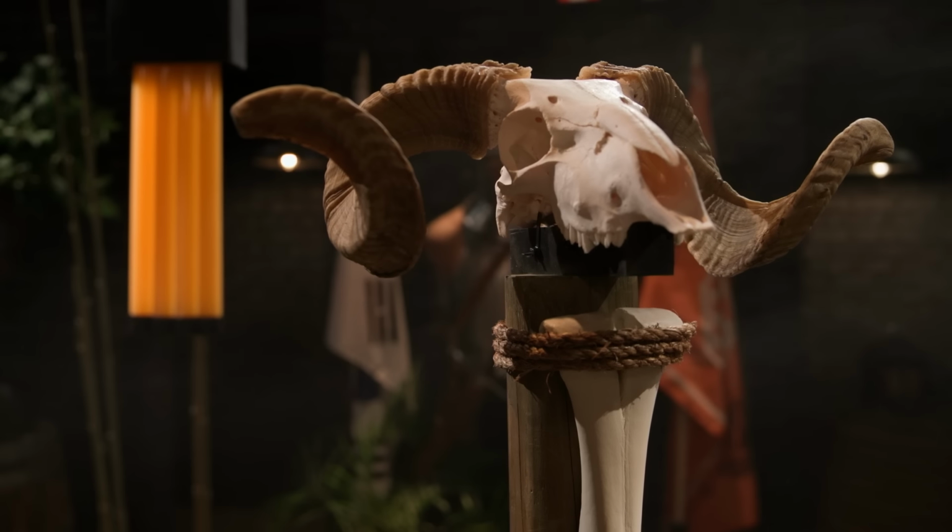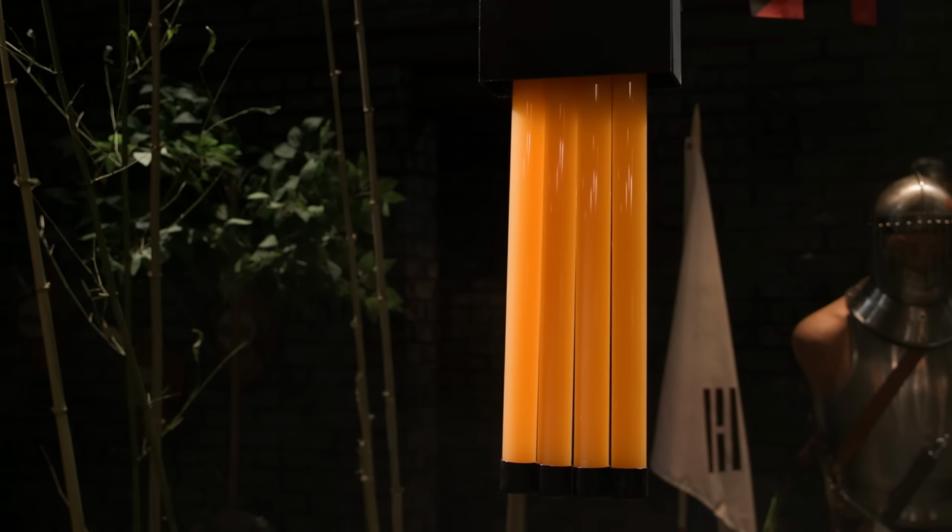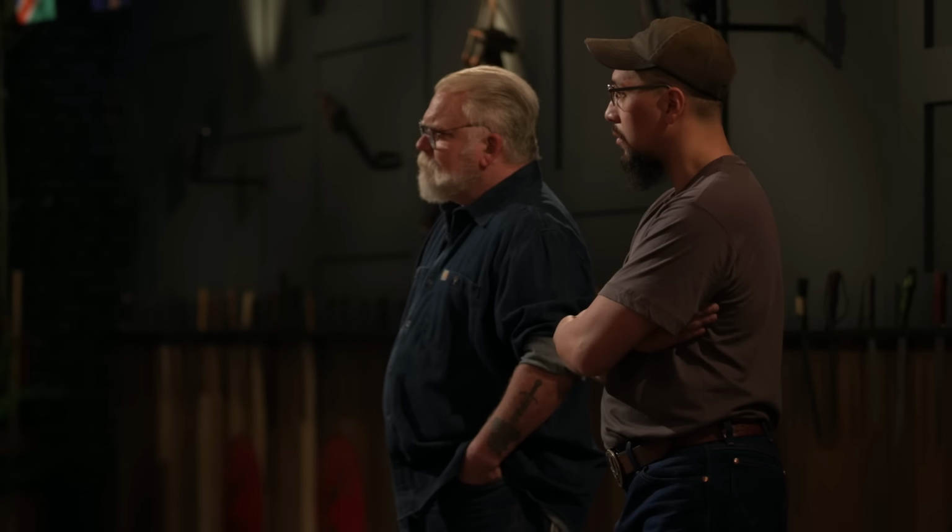Bladesmiths, welcome to our dynamic strength test. Skulls, bones, and a water tube slice. All right, sword number 1.